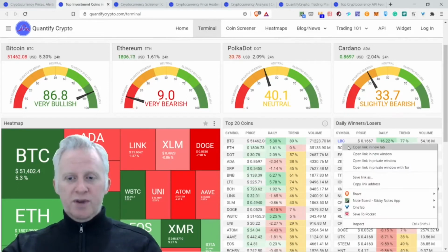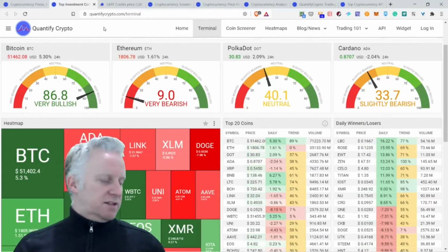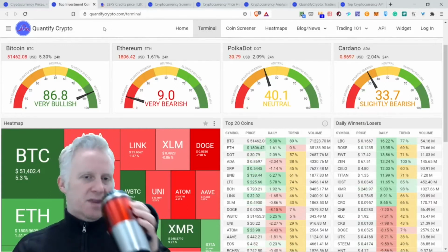I'm just going to open it in a new tab. So you're going to see the LBC. This is the Libra token. I think it takes some time to load because you see, woo, it's turning around. I think I need to take some coffee before I move on.